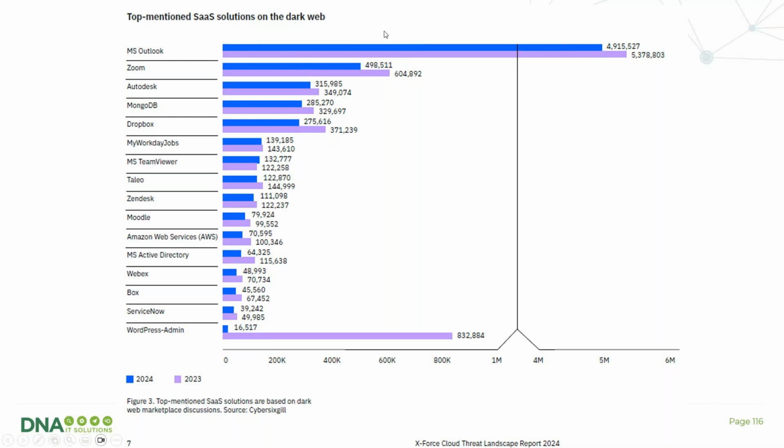And also bear in mind, anytime you see these stats, it is reflective of where they're getting a return for their time and their money. Just to put it in contrast, if you look at the very bottom, the WordPress admin user panel, for so much of the world's websites built on WordPress, by far the majority.